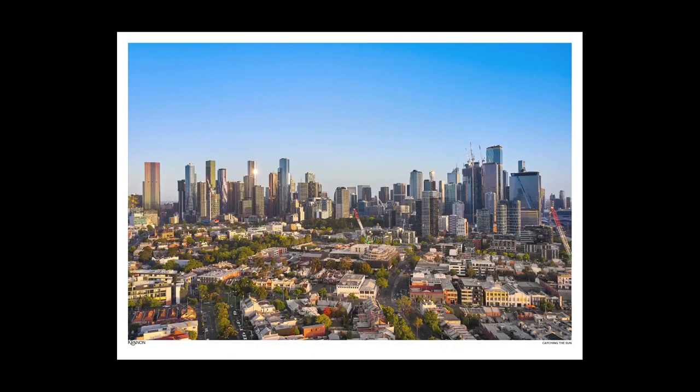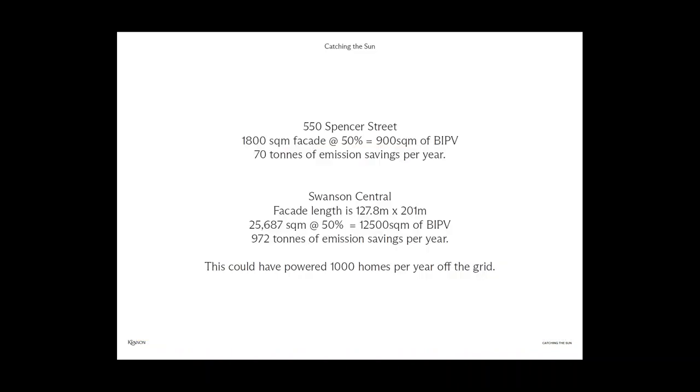I just want to finish with one small point. This is the first image we showed you. I want to highlight this building on the left, which happens to be our neighbouring building here today. If we were to adapt the same facade system, ours being over 70 tonnes of emission savings per year through the BIPV, Swanson Central at a 50% coverage would have almost 1,000 tonnes of emission savings per year. That equates to 1,000 homes per year being energised off the grid.